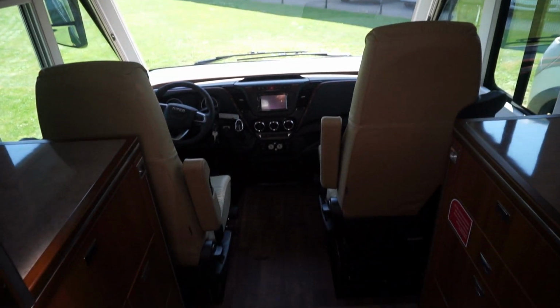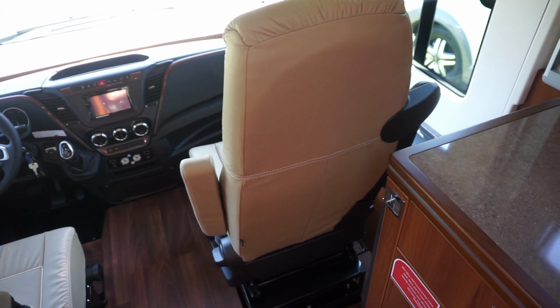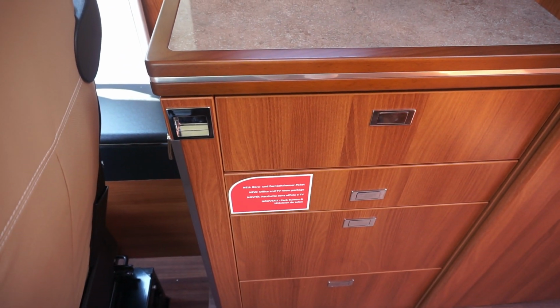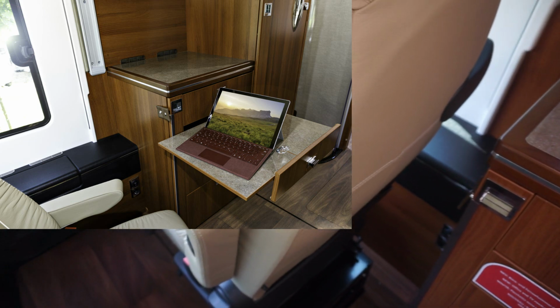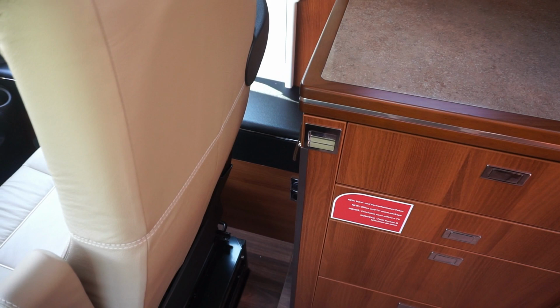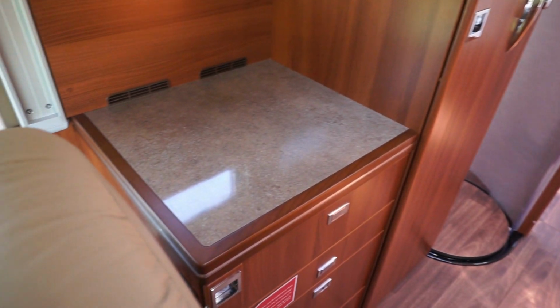Right, now at the front, down here, in its day position, or even as you're driving, you can turn this chair around, and you can make a table from here. It says new office and TV room package, which is an option. As the other person's driving, you can turn the chair around and sit here and work, or alternatively, during the day at a campsite, one partner can be in there and watch the television, and the other one can stay in here and do the work.